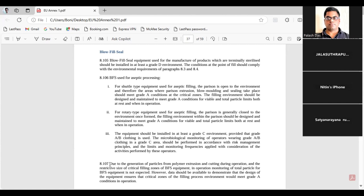I see there is a statement in EU Annex 1: due to the generation of particles from the polymer extrusion and cutting during the operations, and the restrictive size of the critical filling zone of the BFS equipment in operation, monitoring of total particles of BFS filling equipment is not expected. So they are leveraging it.